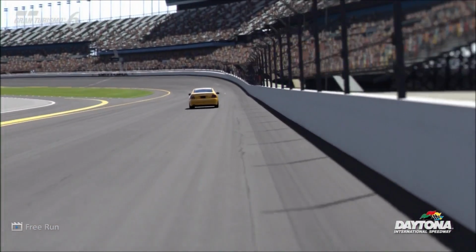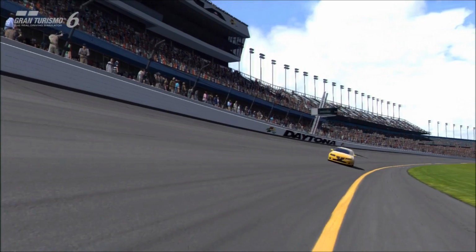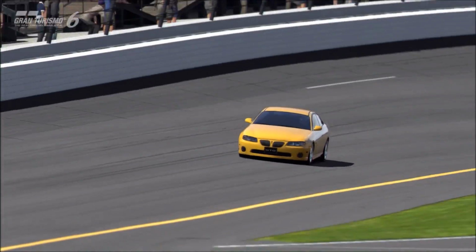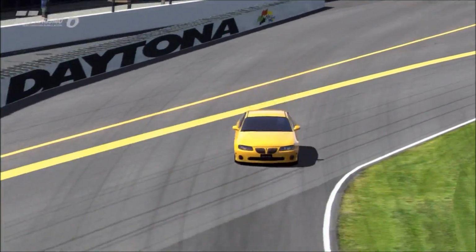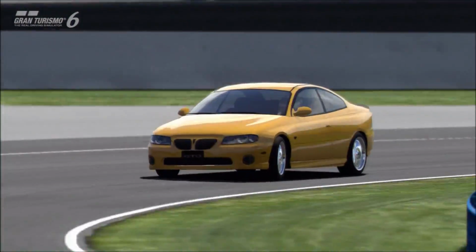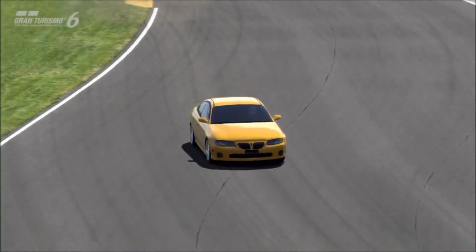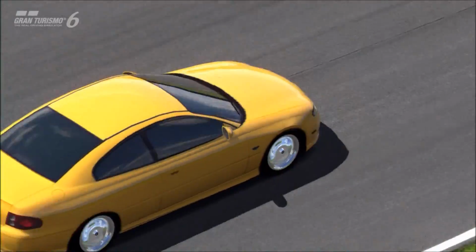Another strange thing is that even though the Holden has less power, for no good reason, it's just as quick, which is really strange. It's got the best part of 150 or more horsepower less, and less torque, and yet the top speed is roughly the same. That makes zero sense.